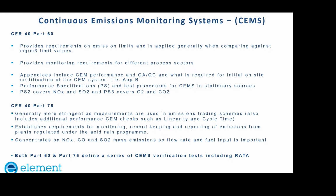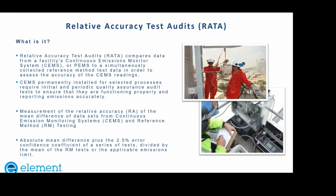Part 75 is generally more stringent and is used for measurements in trading schemes. If you're doing emissions trading, which I'm not aware of any significant amount of in the Middle East, it is only acceptable if your emissions are monitored under Part 75, as the criteria for that are significantly more stringent than Part 60. But both Part 60 and Part 75 define a series of CEMS verification tests, i.e. is your CEMS working, including what is known as RATA, a Relative Accuracy Test Audit.